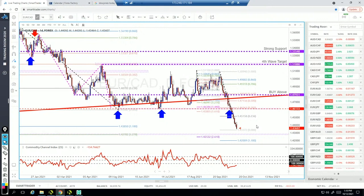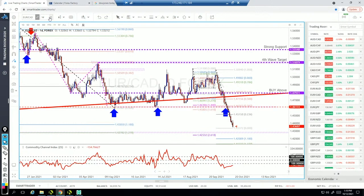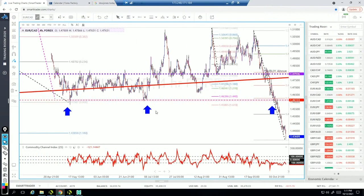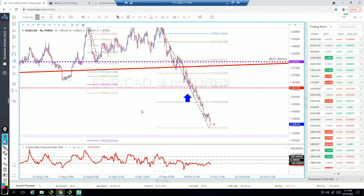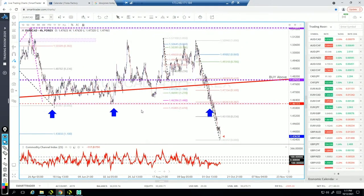And again, I know that a lot of this has to do with oil. I know that the CAD has been resilient and stronger and staying that way because of oil. I know that overall the Eurozone is still pretty neutral to dovish, and the Euro's not getting a lot of love, but Gary, I can't help but look at the higher time frames in this one and think, okay, we've got some decent support around 4,300, 4,275.